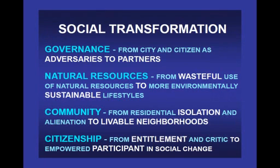So in the big picture, what we found was that we were able to achieve the following societal transformation outcomes. We began, because of, again, the holistic nature of this program, to help people move from city and citizen as adversaries to partners. I'm doing my part. I need your help to go further. That was the new mentality that we saw happening. From wasteful use of natural resources to sustainable lifestyles. When we began in 1990, that word was not in the vocabulary. As a result of some of this work, we began to popularize this notion of a sustainable lifestyle.